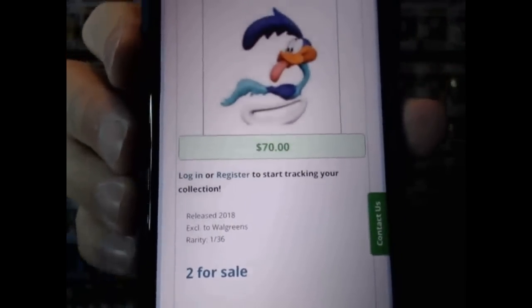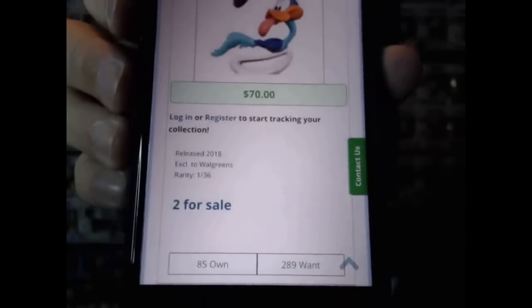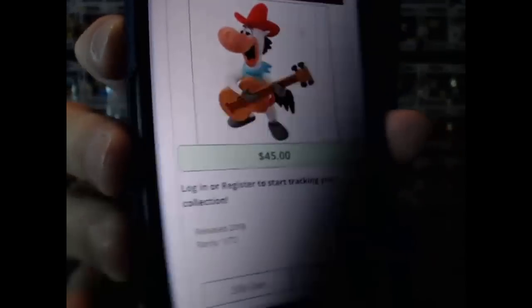It looks like Roadrunner dropped to $70. Again, these prices are wrong, in my opinion. Roadrunner's worth more than that, for sure. 85 owned, 289 want it. Quick Draw McGraw, worth $45.